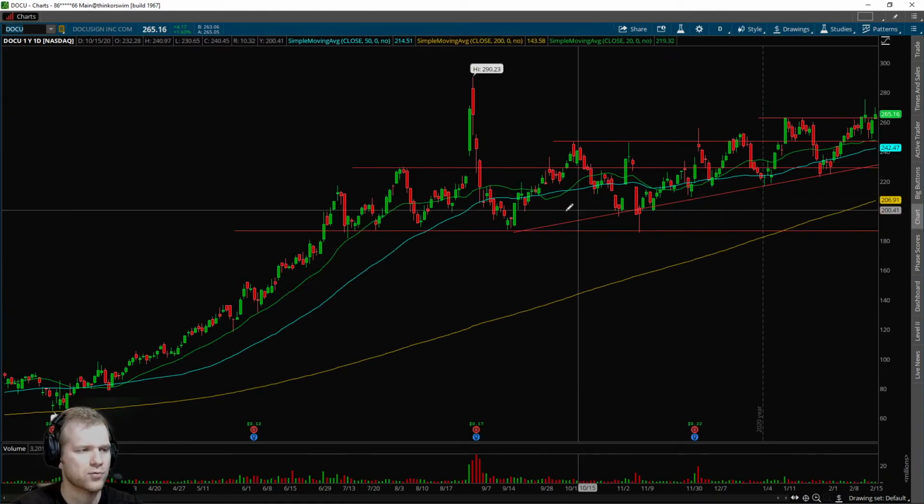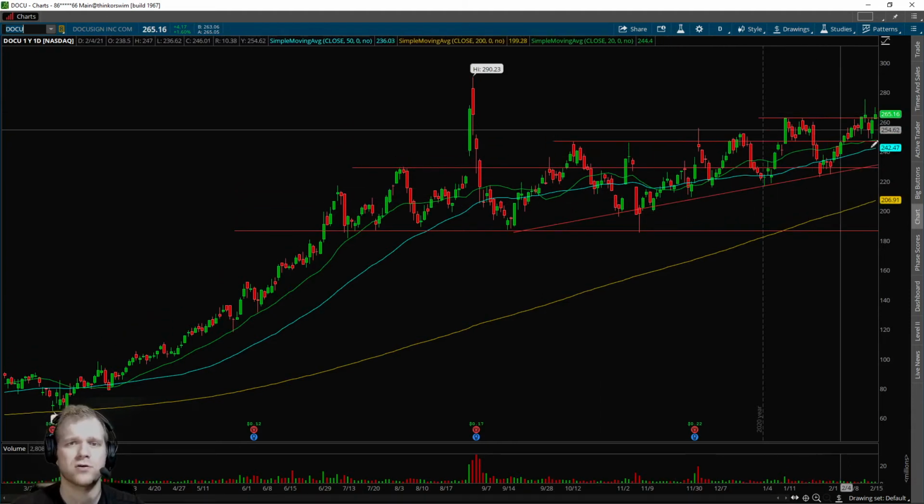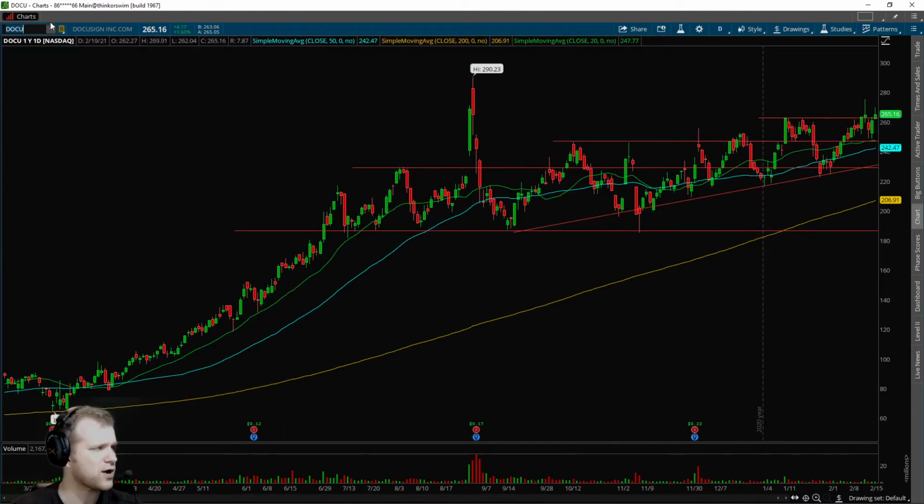DocuSign, great breakout potential here. Look at this beautiful breakout. We've had beautiful ascending lows here. This is something I've been momentum trading over several days, all throughout this process. It's been a really good stock. It's something definitely to keep an eye on here.